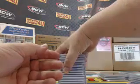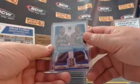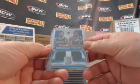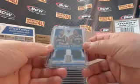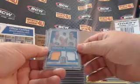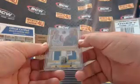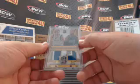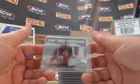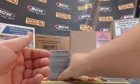Grizzlies, Jarnell Stokes. Double team! Dual jersey. Nets, Deron Williams, Joe Johnson. Warriors, Stephen Curry, Klay Thompson. Gold Prism, number to 10. Dirk Nowitzki, Monte Ellis. And one of one, top tier threads, three-color patch, 76ers, Allen Iverson.